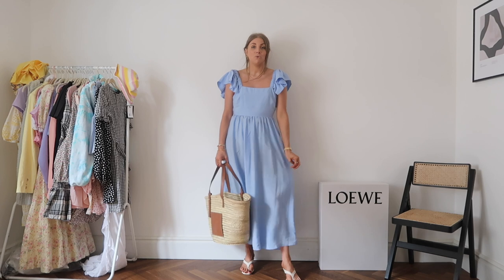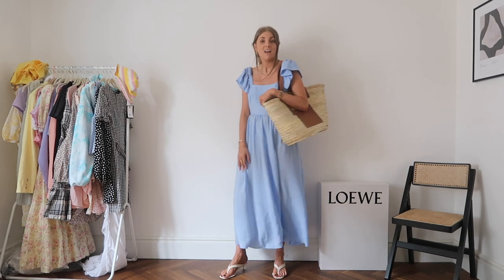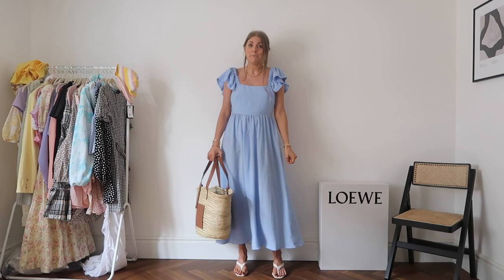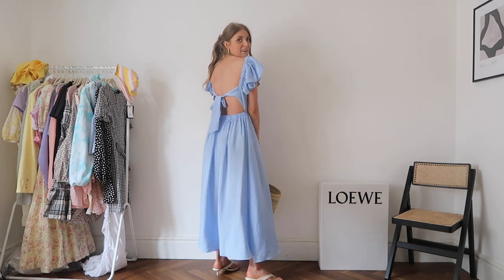I think that you could dress it up or down. It looks nice with these little heels, but equally I'd wear it with espadrilles or flat sandals. If you want to dress it down, you could have a basket bag, or I would wear this to a wedding or something. You could add my little pearl bag, and it would be perfect for being a wedding guest. So I kind of think that it's just perfect and timeless, to be honest.